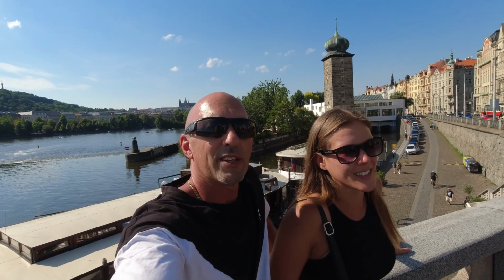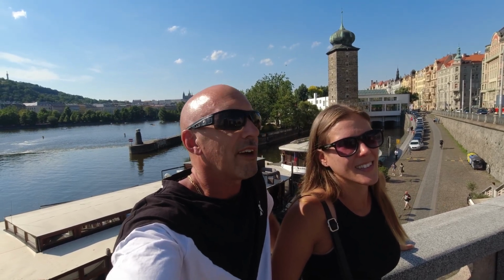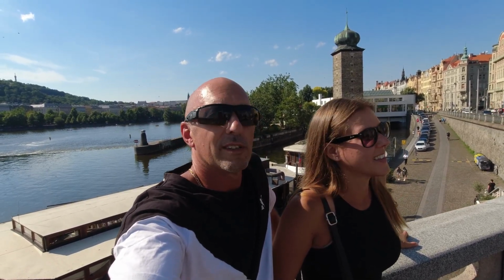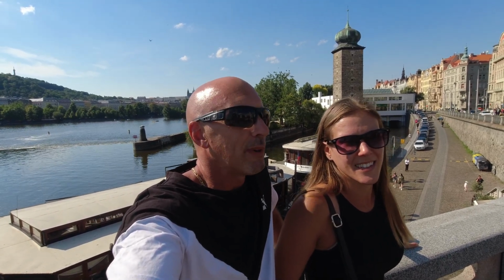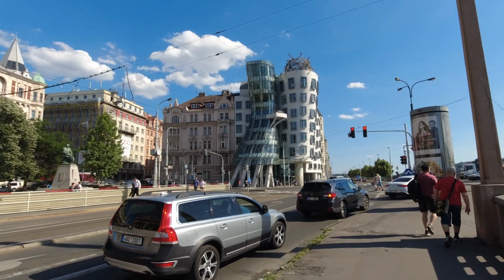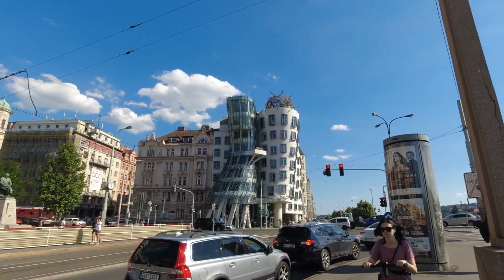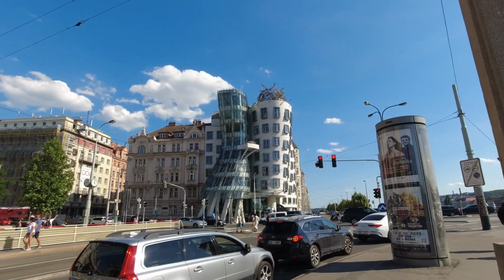Alright guys, so we have made it to our last stop for the day, and amongst all this beautiful Gothic architecture and Renaissance architecture and everything else that we've been seeing today, the whole city's basically like that until you get to this one corner where they have this modern building that we'll show you here. It was basically designed as a tribute to Fred Astaire and Ginger Rogers. They call it the Dancing House.